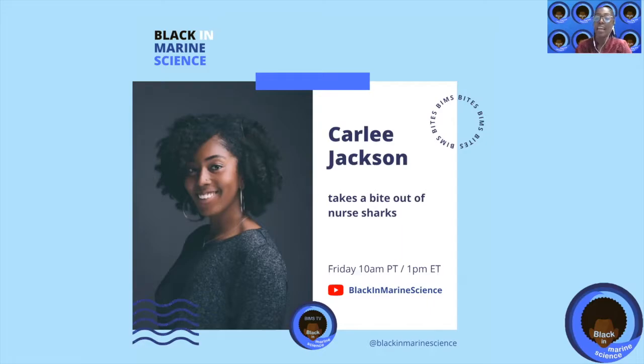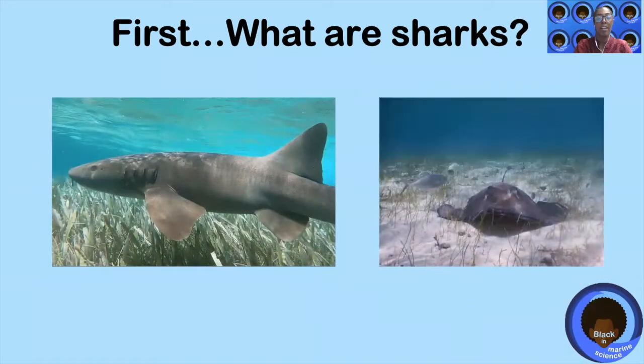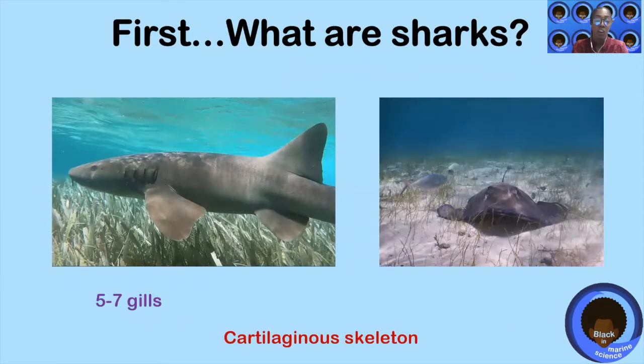And today I'll be taking a bite out of nurse sharks. First, what are sharks? Sharks are in a group of fish called elasmobranchs, and this includes both sharks and rays. They're different from bony fish because they have multiple gill slits, a skeleton made out of cartilage, so the same stuff our ears and our nose is made out of, and special electrosensory organs.